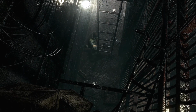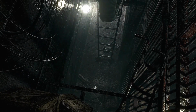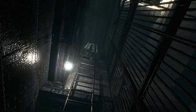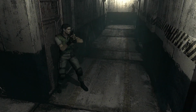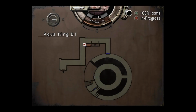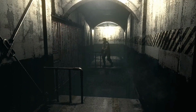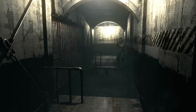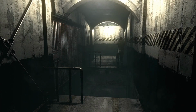All right, what's up here? Please tell me it's like some item boxes. You unlocked it. All right, so we're back here. What's that? One room. Wait, that's right. There was a room I didn't get to because of sharks.